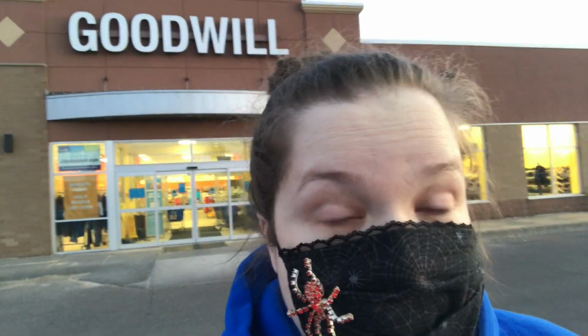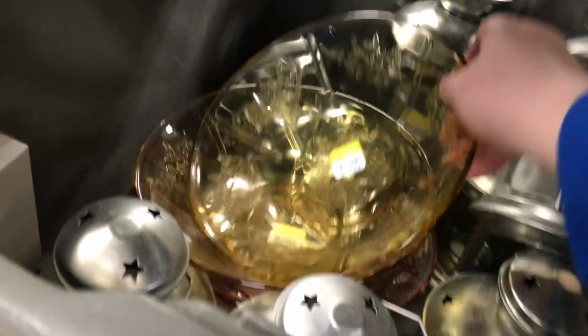Okay, one last stop for tonight. Heading into this Goodwill. I've found cute purses here before. In fact, the one I'm carrying, this cute little 80s carpet bag, I found here. Our Goodwills don't do jewelry, but they do purses and housewares, so that's what I'm looking for in here. So here we go.